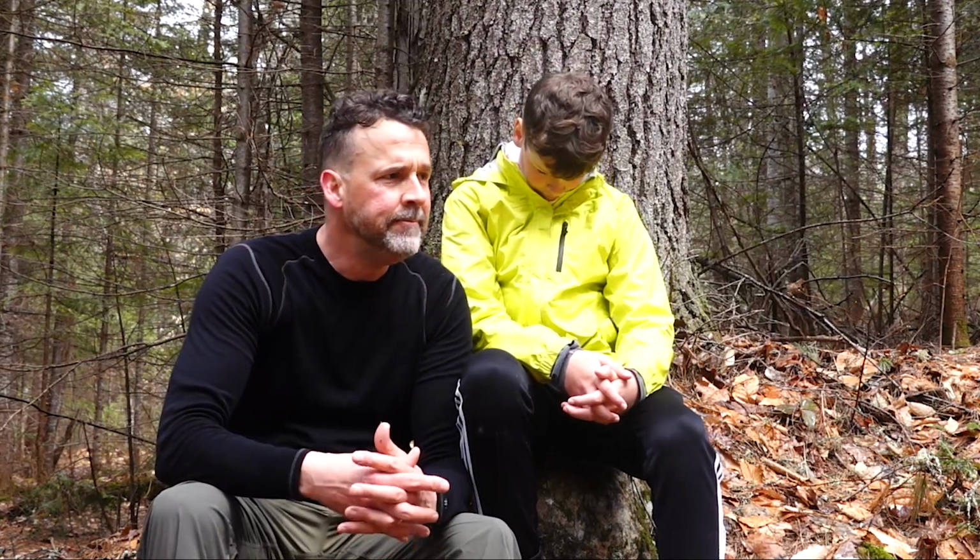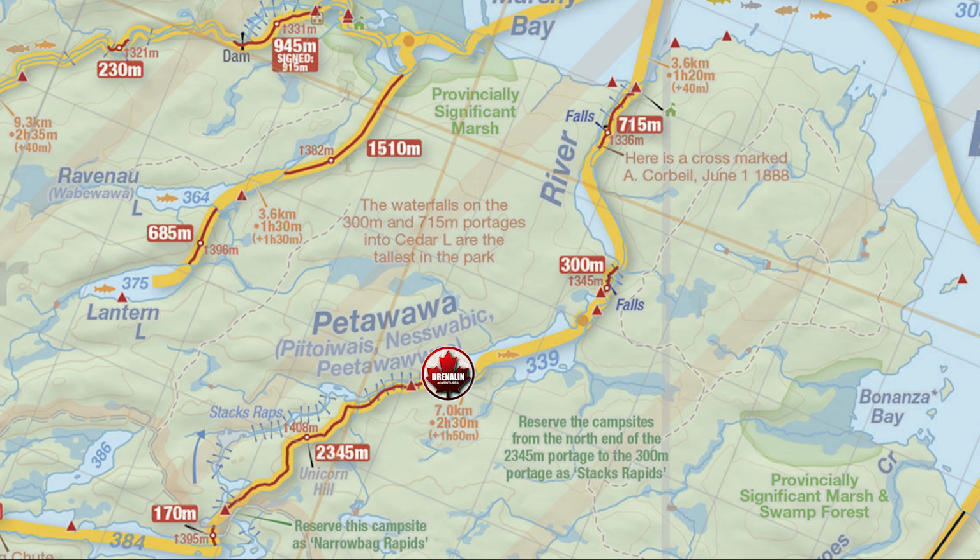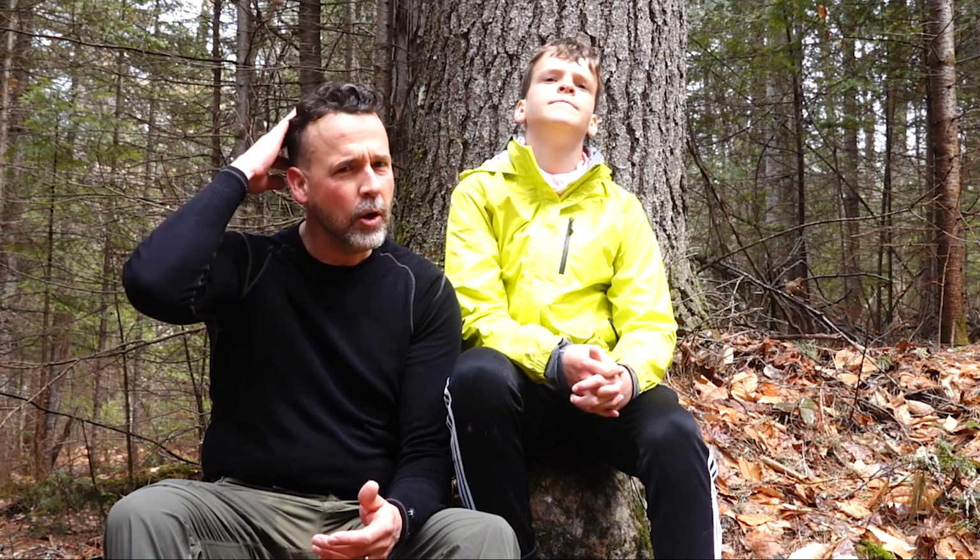Hey guys, we're checking in. Me and Griff are just taking a break. Bill and Wes are ahead of us. We're on the 2,300 meter portage from Petawawa to the Petawawa. So, just to let you know, if you're ever doing this stretch, because the water's so high, the river paddling upstream was really tough to get to the portage.